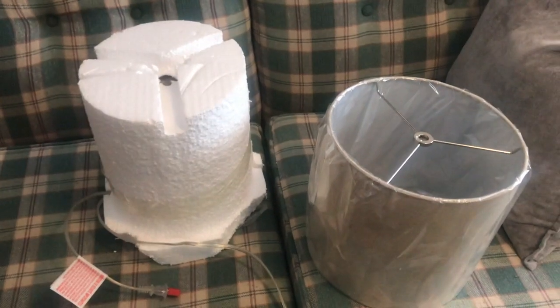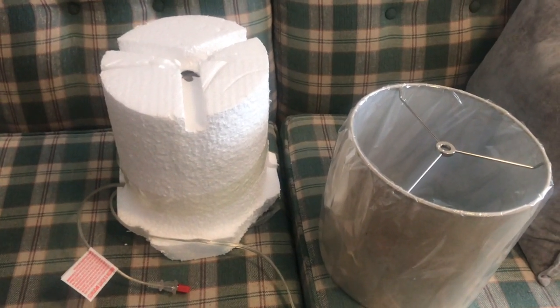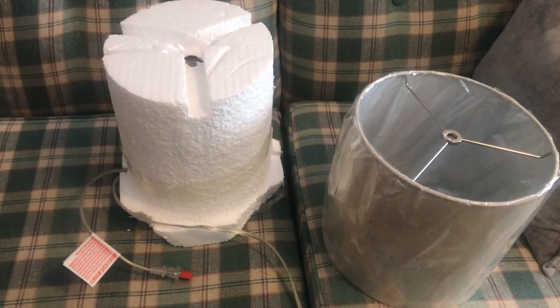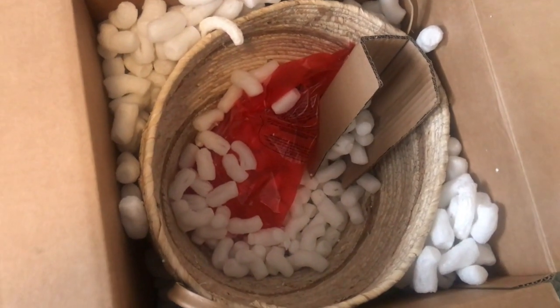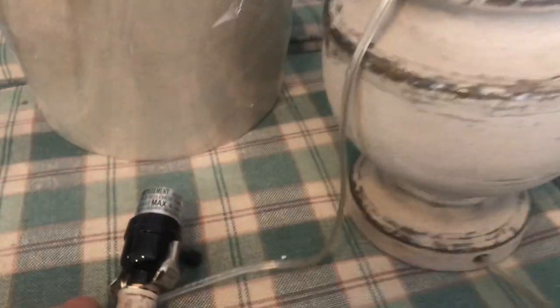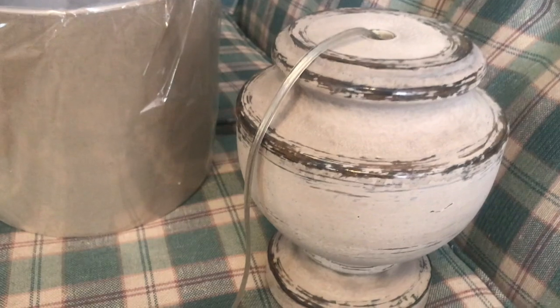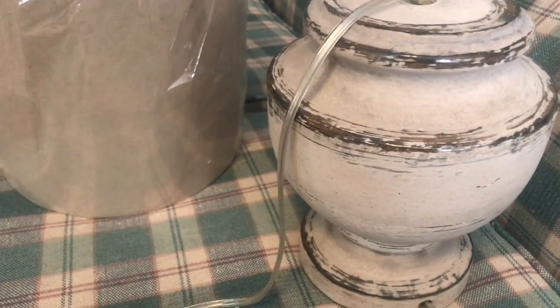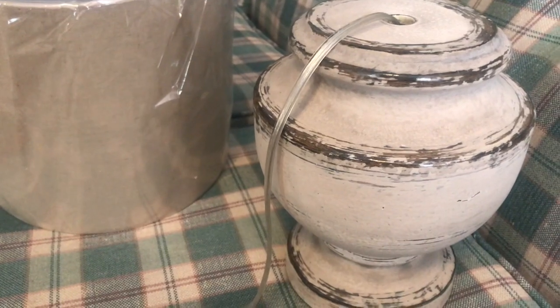Guys, I got a lamp, and I just wanted to show you how well the packaging is. And they tucked this down inside a basket I ordered. It was down inside this basket. Just wanted to show you this is how it comes. And I love all the distressing on this. This is gorgeous. I don't know the prices in front of me, but when I edit this video, I will put them on the screen.